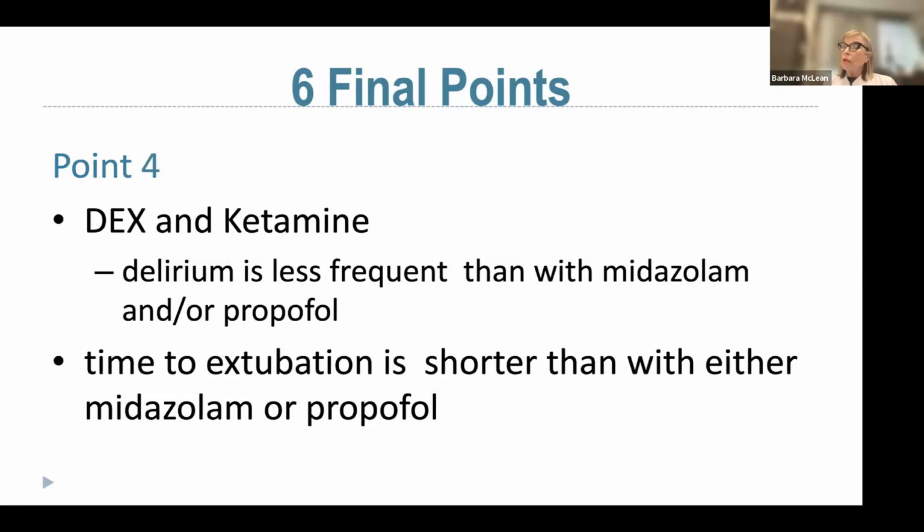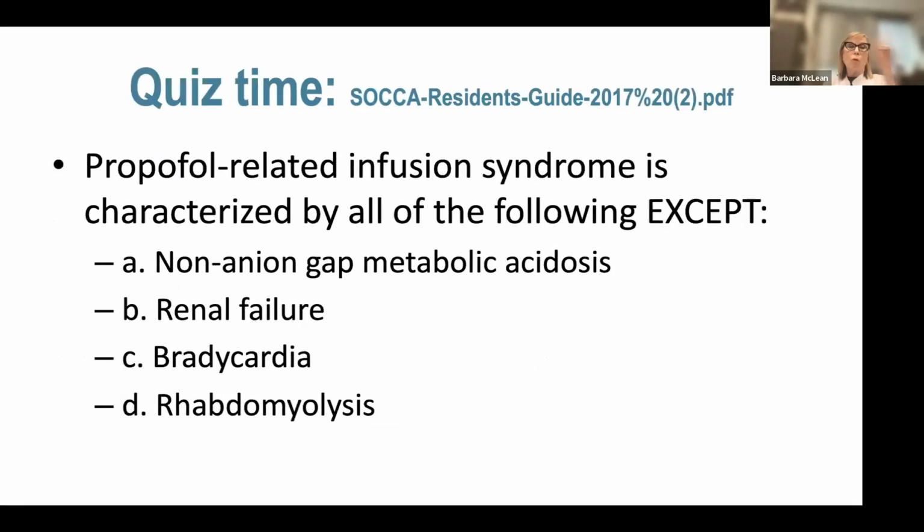With Dex and ketamine, delirium is less frequent, with either one of those, than with midazolam and/or propofol. Remember, if you're using midazolam or propofol, you as a bedside nurse have made a bigger commitment to evaluation of delirium. Time to extubation with either Dex and/or ketamine is going to be much shorter than with midazolam or propofol. So, quiz time.